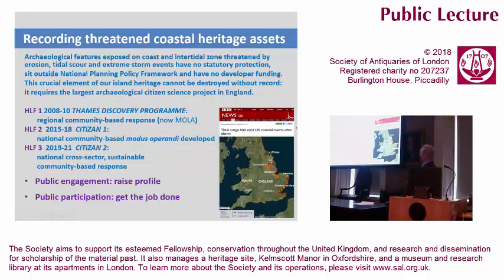So this is the sort of mission statement. We now know that there is an awful lot of archaeological features, our maritime history, our island history, sitting on the foreshore, but it's threatened by erosion, very substantially. And we know also that those archaeological features have no statutory protection. Very few of them are scheduled ancient monuments, and they're not protected. They don't have any developer funding because there's no developer you can charge with it.